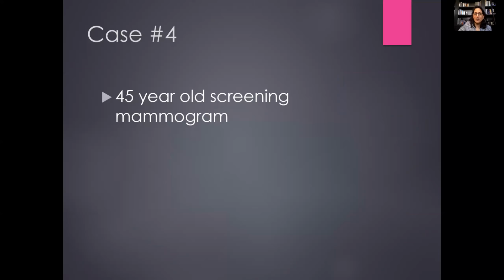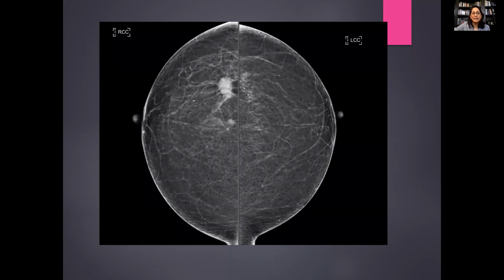Okay, another case. This is a 45-year-old female, and this is a screening mammogram. Okay, right CC and left CC. You guys are pros now, so I'm going to ask you, do you see anything? There's a mass on the right CC. Yes, very good. It's a spiculated mass right here.